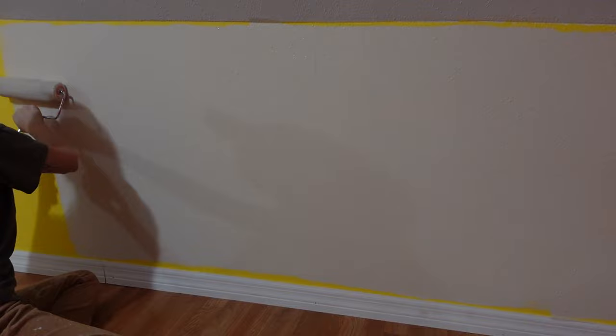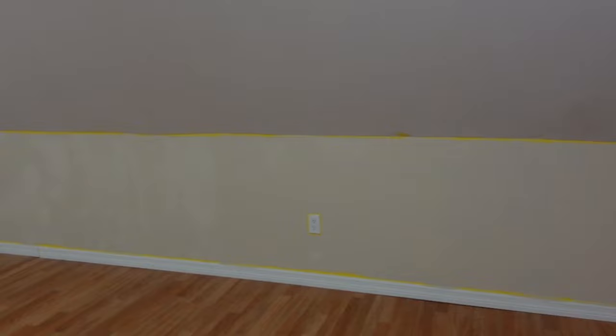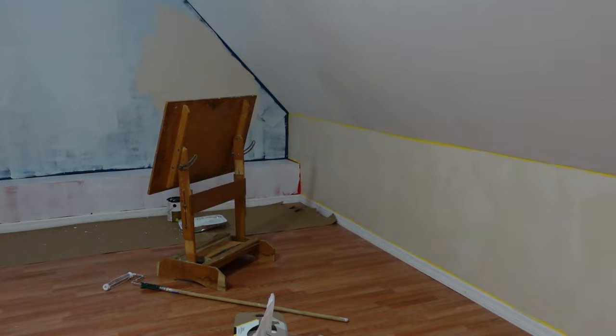I got the wall done with the roller at least, and I will do the edges probably tomorrow. We were gonna go to IKEA, but I'm not sure if I even wanna go. I might just look online and see if I can find some sort of shelving, because honestly I think Amazon's gonna be cheaper than IKEA, and it pretty much comes the same way where you have to put it together anyway. But anyways, I'll decide on that later.